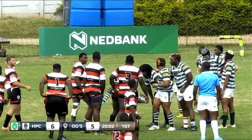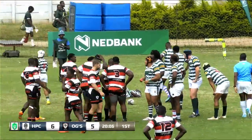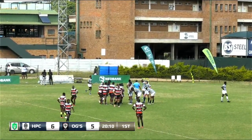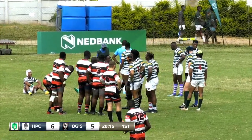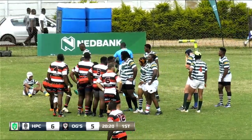And HPC with the scrum. But as you said, OGs are upping their flair, upping their gameplay. Straight to the big man. I felt they were going a bit too lateral. And then it's just getting that contact offload, which is now moving the game line further and further and further.